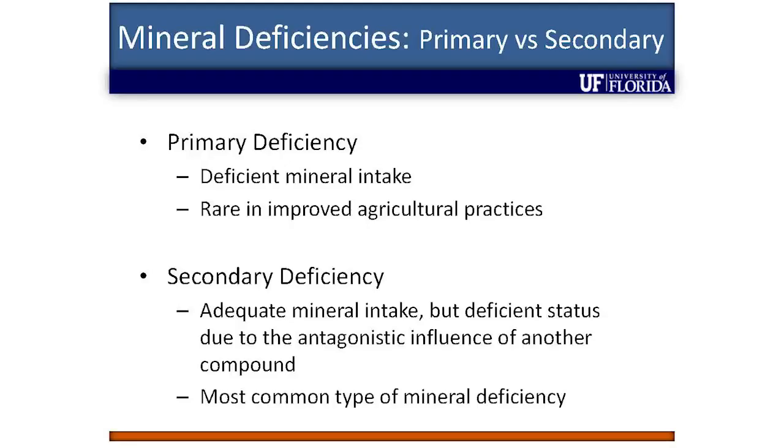Now, the primary deficiencies are quite uncommon, and that's just simply the consumption of inadequate amounts of essential trace minerals. That's a primary deficiency. But what most all of you deal with is the more important one, the secondary deficiency, where they're probably consuming adequate amounts, but they're consuming antagonists that are tying them up.